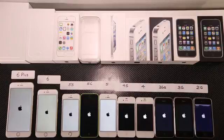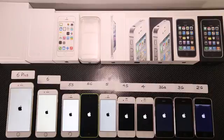So there are a couple factors to consider. The newer the operating system, the more features it has to boot. However, the older the device, the weaker it is. So that makes a really interesting mix when doing the startup test. All of these devices have been freshly restored on their newest firmware.